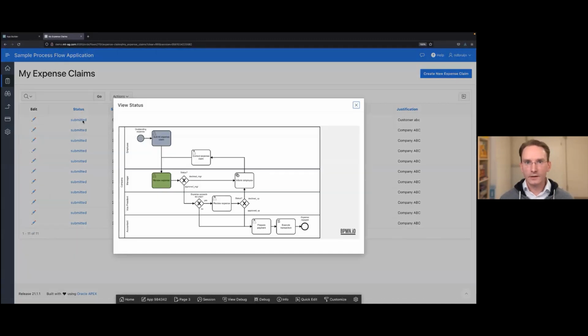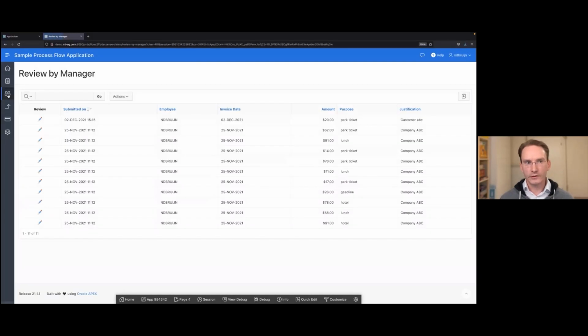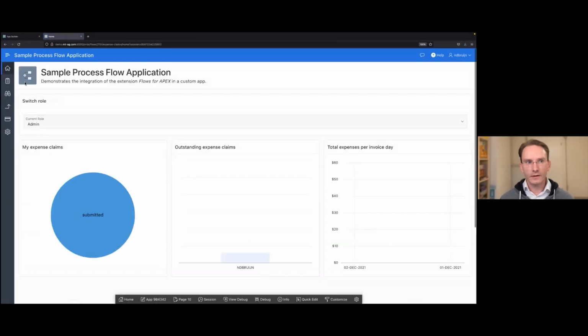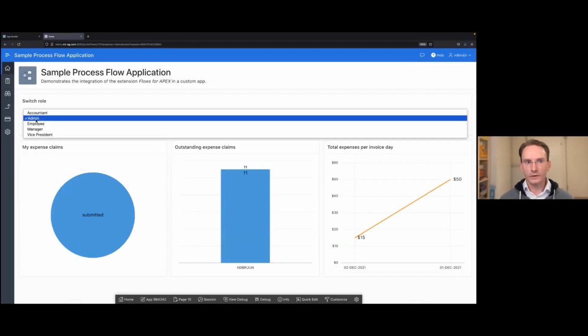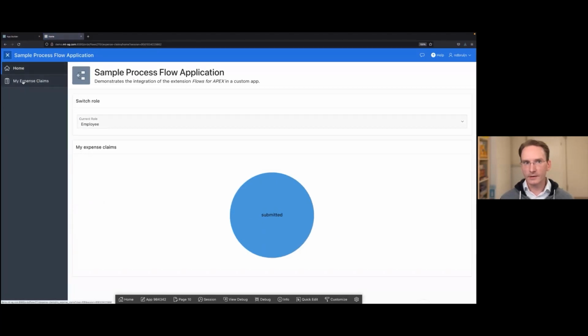By clicking on its status, I can get an overview of the whole process instance. So in this case, it's waiting for an approval of the manager to go forward. So by changing the roles from employee to a manager, I can do this just by clicking on it. Normally you would log out and log in again as a manager, and then you would see that. You can also simulate that in the sample app by just switching the current role. Right now I'm an admin, so I have all the accessibility. There's no restrictions, but I could also choose employee, and then I have only access to my expense claims.